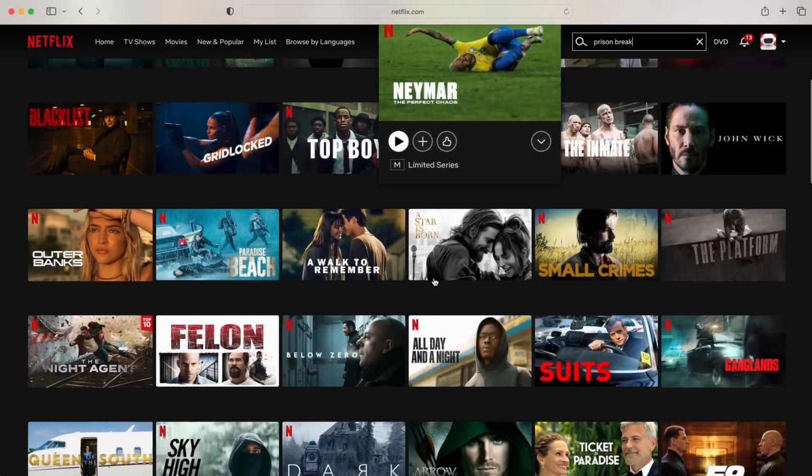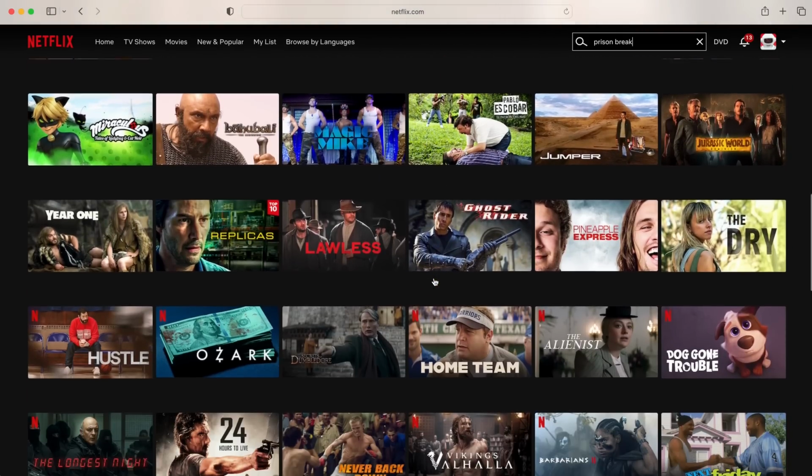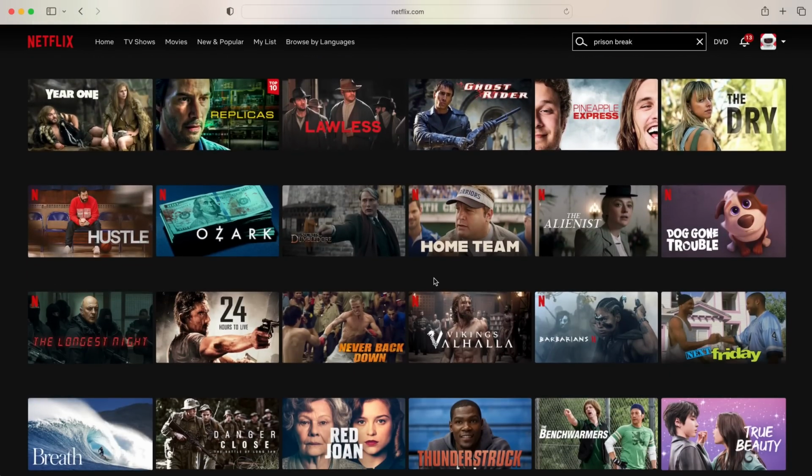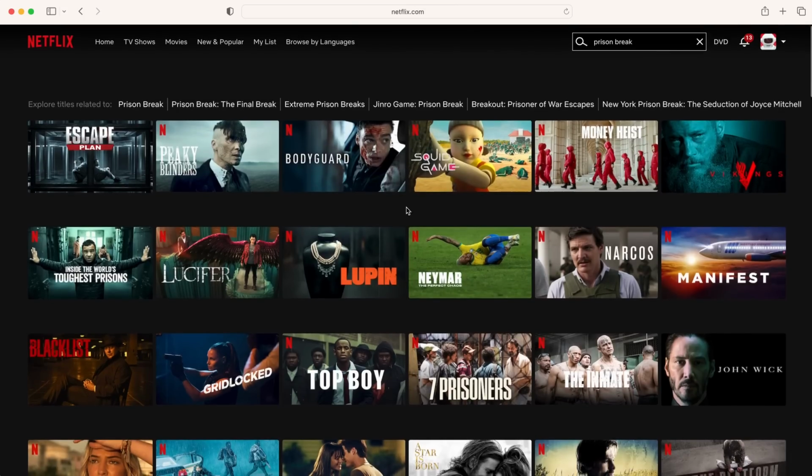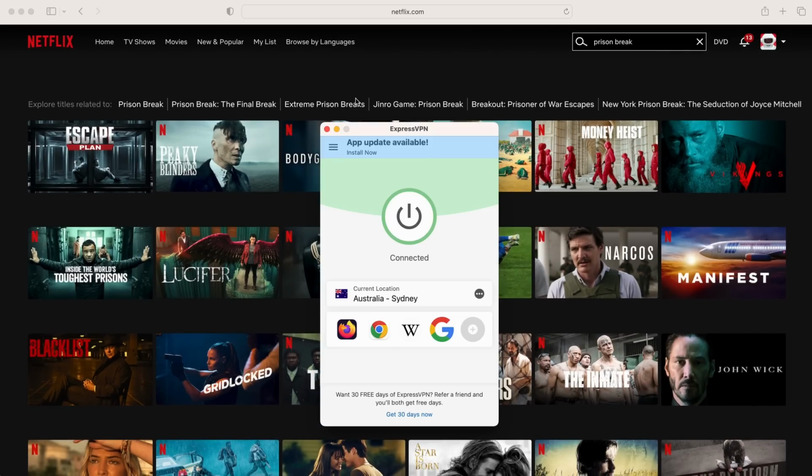But guys, look at this. There's tons and tons of other content. I can scroll down. These are all Prison Break related movies. So you can search by types of movies, genre, similar to other movies that you like, and it recommends it. All you have to do is change the country.